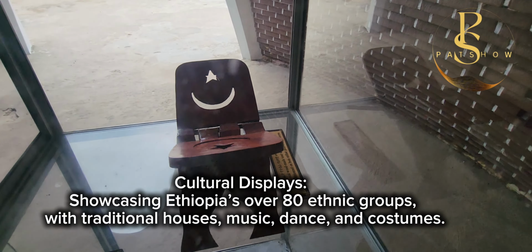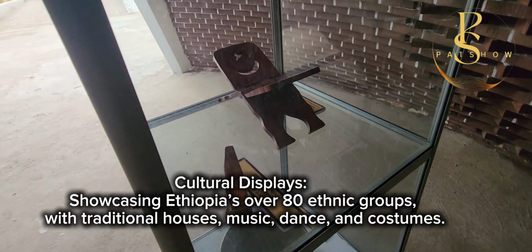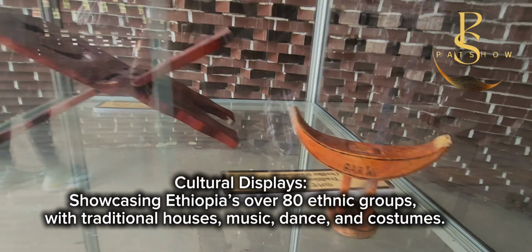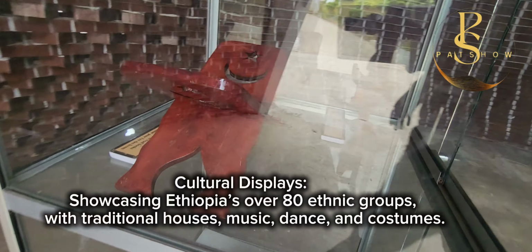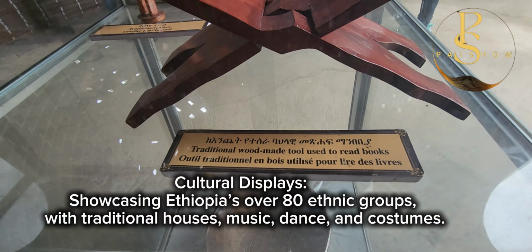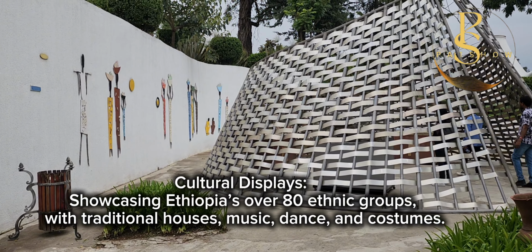So the other two that you can see are made of wood, used for reading books, reading the Quran, and the other carved one is used as a pillow. Most of the time it's used by the people of Harar, when they're taking rest on the street.